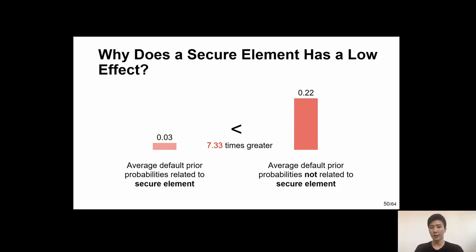Then, why does a secure element have a low effect? As you can see, the average default prior probabilities which are related to a secure element are much lower than those not related to a secure element. It means that since the threats that a secure element can mitigate already have very low probabilities of occurrence, the mitigation effect after a secure element is applied is not very significant. On the other hand, other threats that are not related to a secure element have relatively high default prior probabilities. Therefore, they show greater mitigation effects when security controls are applied to them.